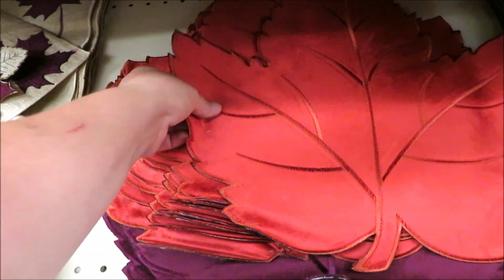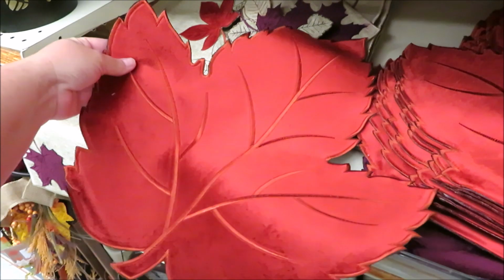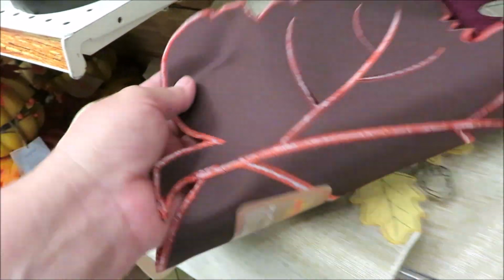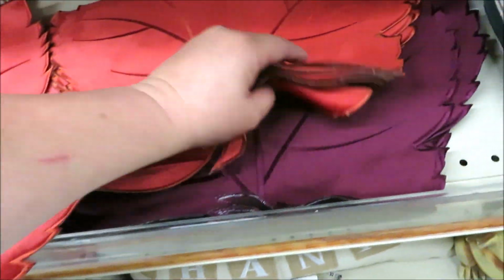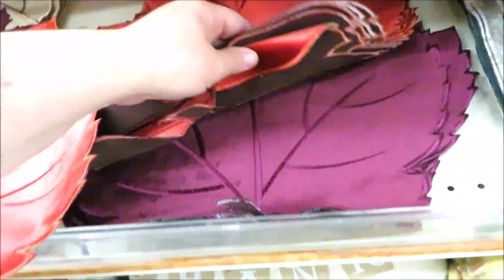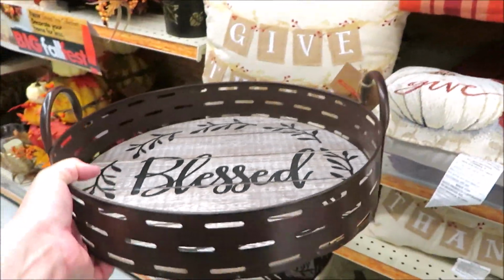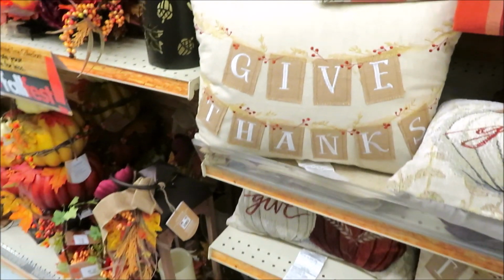Here's a look at some of their placemats in the traditional colors. These are all $3.50 to $4. This leaf comes in the darker burgundy as well. For $22, they have a very farmhouse blessed tray and some more pillows to look at.